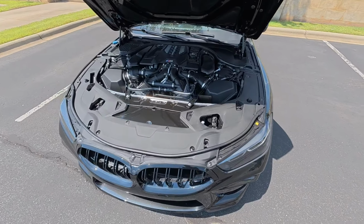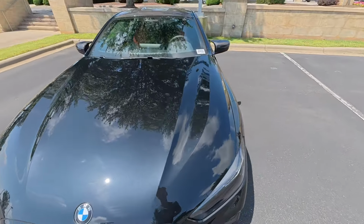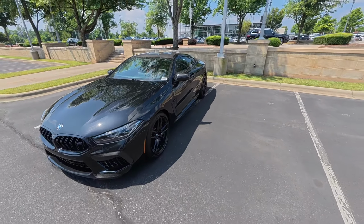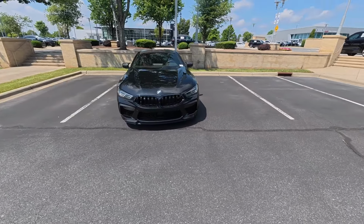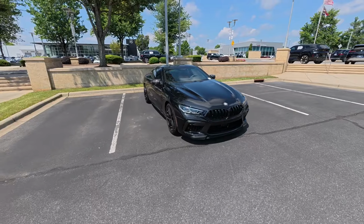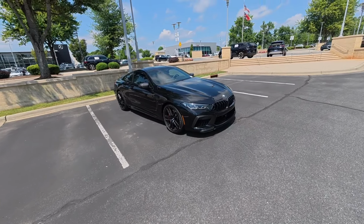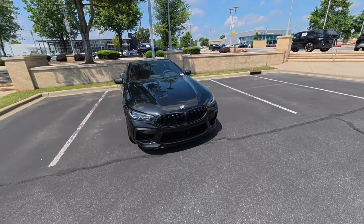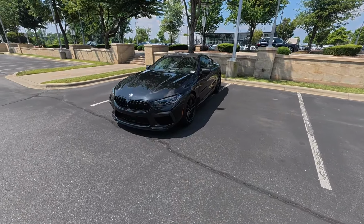So for this coupe, this is powered by the 4.4 liter twin turbo V8. It is paired to the 8-speed automatic. It pumps out 617 horsepower, 553 pound-feet of torque. It weighs in around 4,200 pounds. 0 to 60 is 2.5 seconds. Top speed is up to 189 miles an hour. So sad to see this model go. It's a very performance-oriented and luxury-focused coupe from BMW.